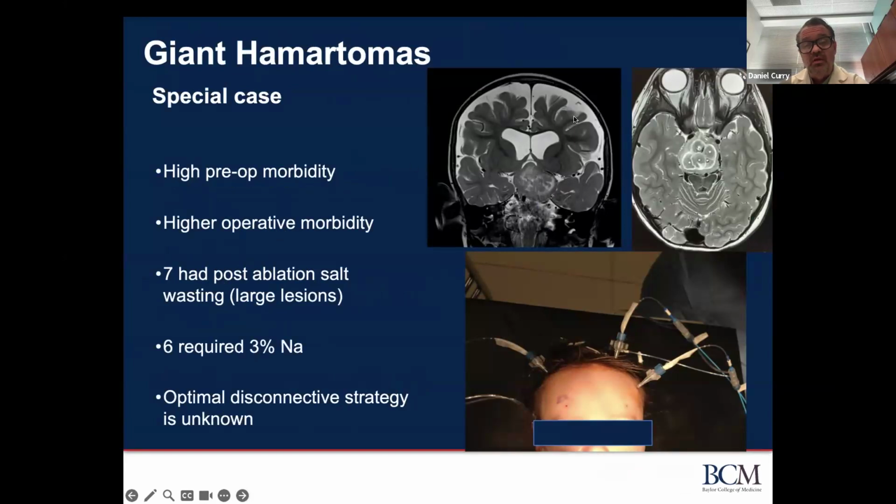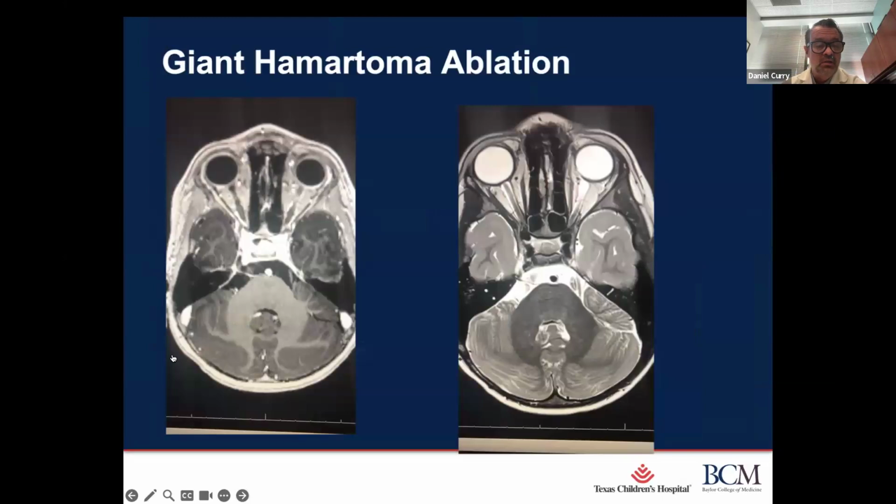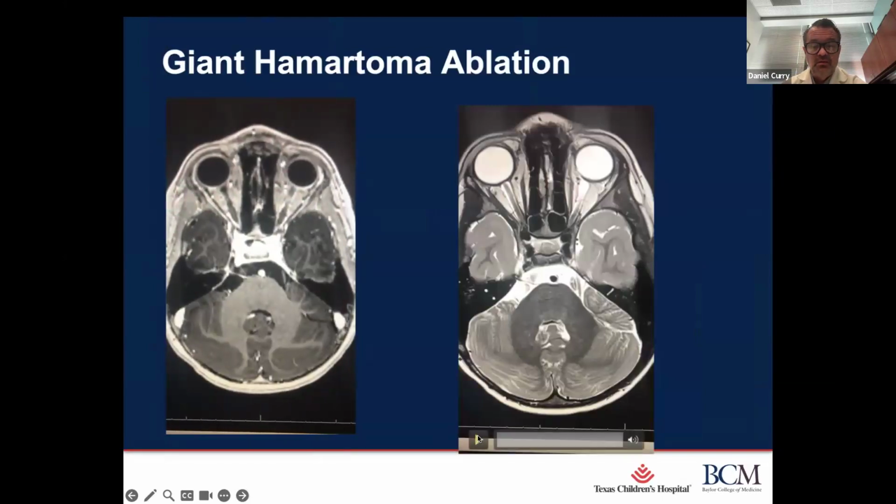There is work in the hypothalamic hamartoma community that still says that this is an open operation. I disagree. I still think you can do it with lasers, but you have to do it with a lot of lasers. And that's not always an easy or inexpensive thing to do in other centers. This is the example of a multiple laser ablation. I'm pretty much having to destroy the whole thing because I don't really know where the connection is on these little babies with giants. And this is a video of that end of it.